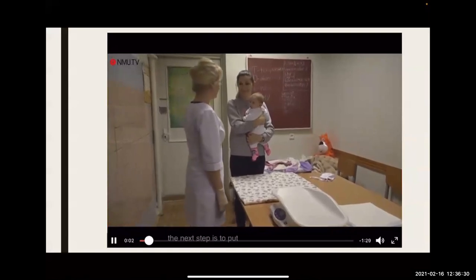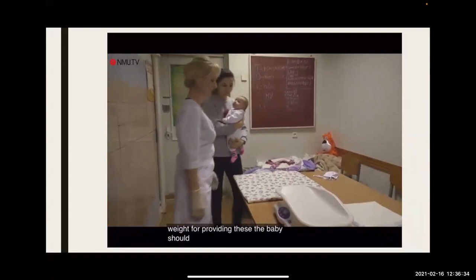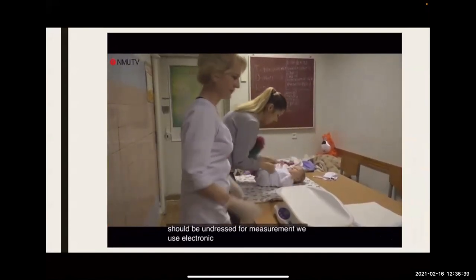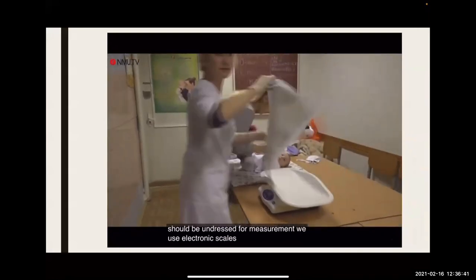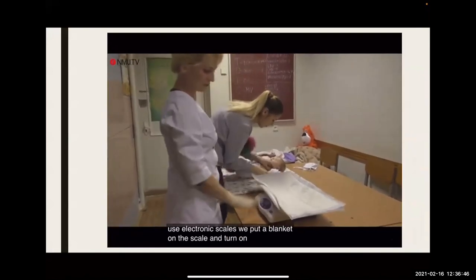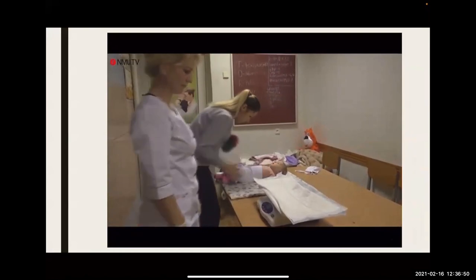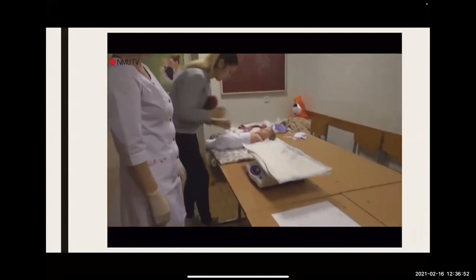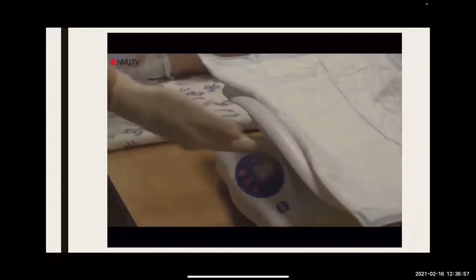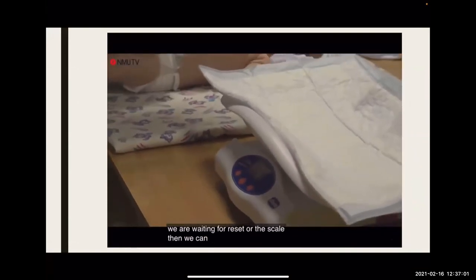The next step is to measure the child's body weight. For providing these, the baby should be undressed. For measurement, we use electronic scales. We put the blanket on the scale and turn on. We are waiting for reset of the scale, then we can start to measure.